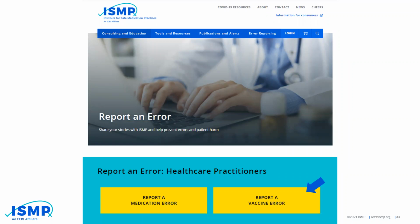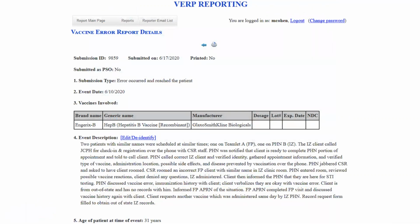Next slide, please, Jordan. And we just really want the narrative information, although the vaccination error reporting program does ask you for a few other bits of information. We don't have a lot of fields. It's a very simple action on your part to fill out a report.